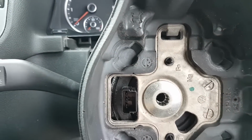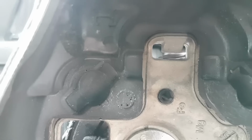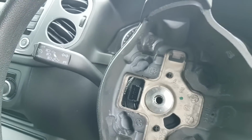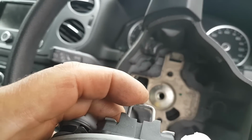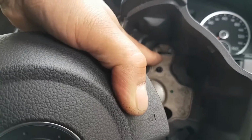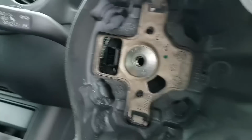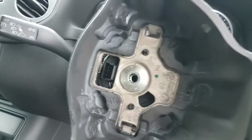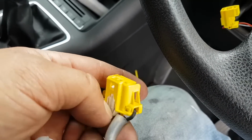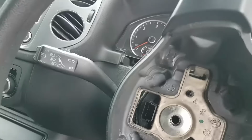So from the other side, you need to push it down, so the spring comes through here, and on the top you're going to have to push it down so it comes into this gap and slides out, and you need to do that on both sides. Once you do that, it comes out. Then to remove the plug, you just push this little tab back, you press it down like that, and the plug comes off.